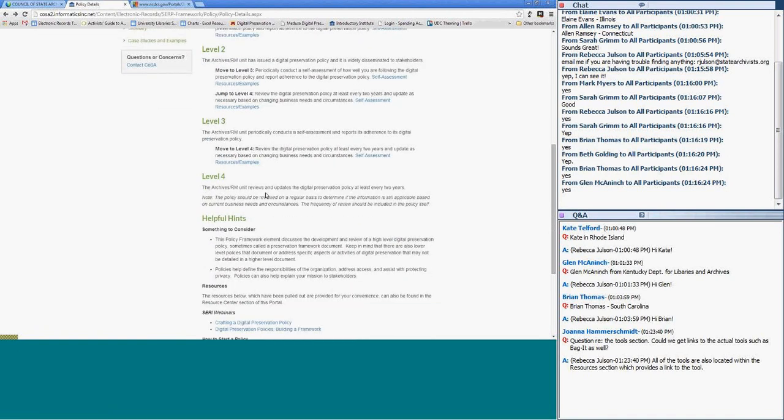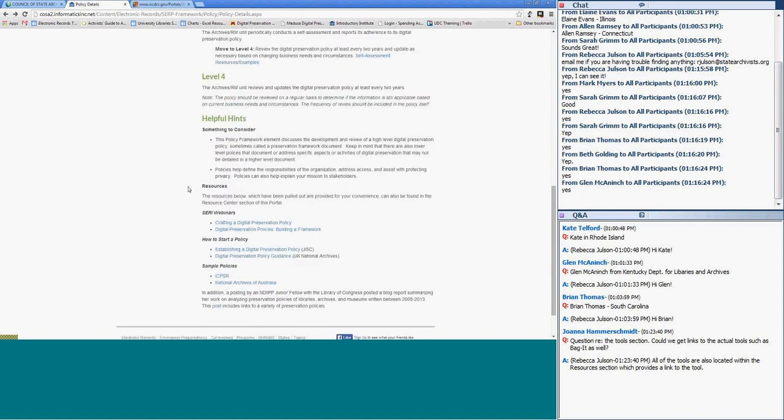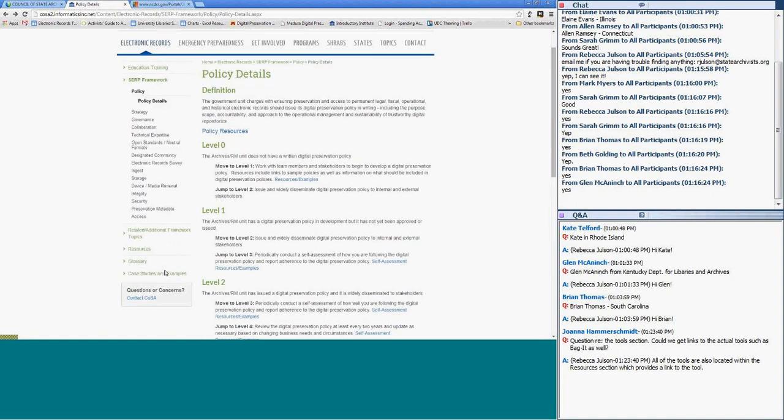But down at the bottom of any of these detail pages, there's a helpful hints section. So things you might want to consider when looking at this framework element. There may be resources that are pulled out specifically on how to start a policy. There were some policy webinars given by SERI and sample policies. These detail pages look a little bit different.